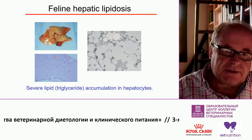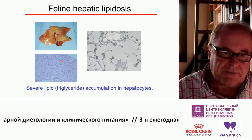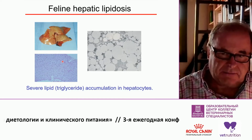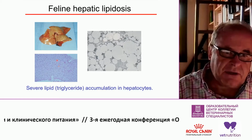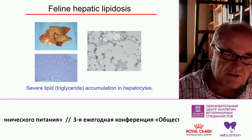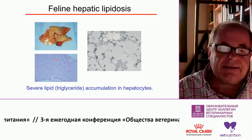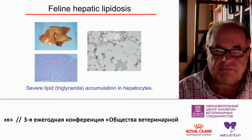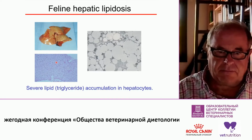If you look at that liver by photon microscopy, you can see that there is nearly no cytoplasm that you can see. That's the pink that you see. It's mostly white as fat.